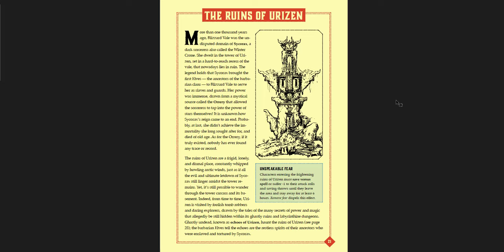But this is a really good beginning, right? As it says, most locales are meant to serve as a springboard for the referee to create his own details. Absolutely. That's exactly what you get here.